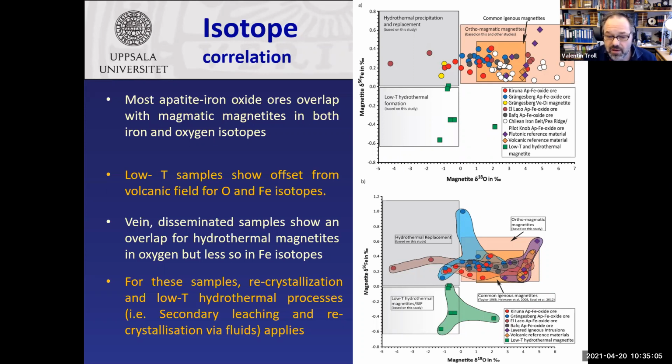And if we try to make sense of this and group them in the lower plot here, then we see that, for example, Elaco goes all the way to the left. So there is some hydrothermal overprint, but it's not necessarily low temperature. I would think of it as medium temperature. But for most of the other systems, we see a strong origin in the magmatic box.